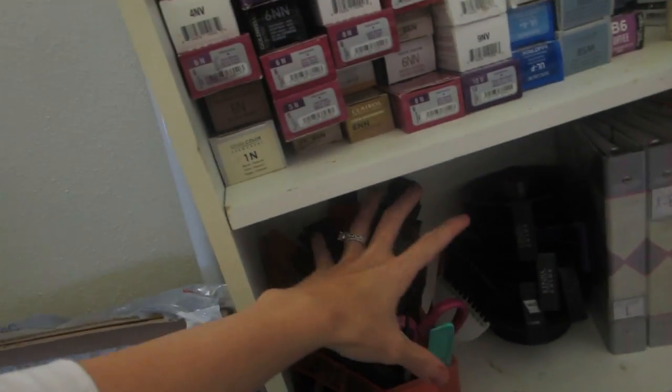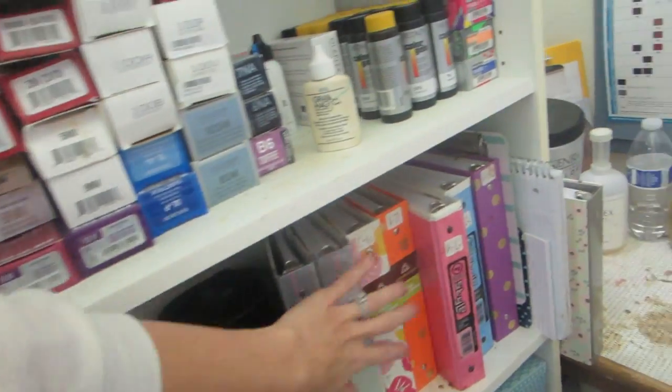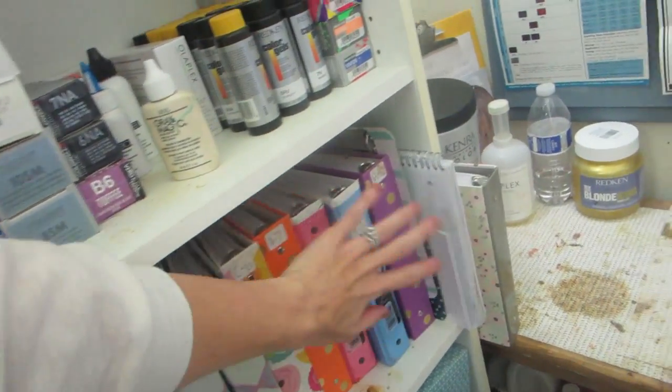Balayage and highlights are different. You have to use different products for that. And then here's all of my brushes and my bowls. And these are all my clients' books. I have so many. Hopefully soon I'll be switching over to online, and I'm nervous to do that because I usually write down all my client stuff at the hair store.